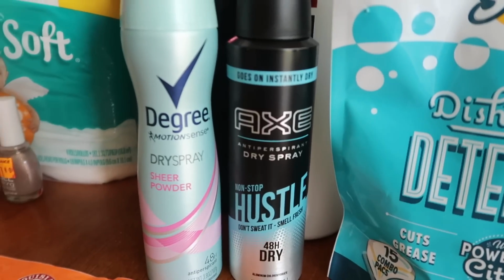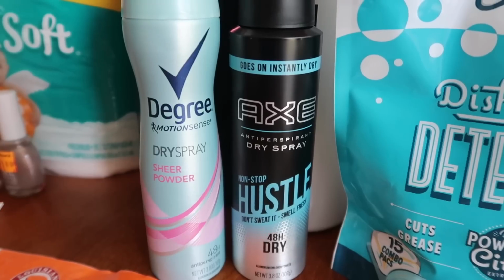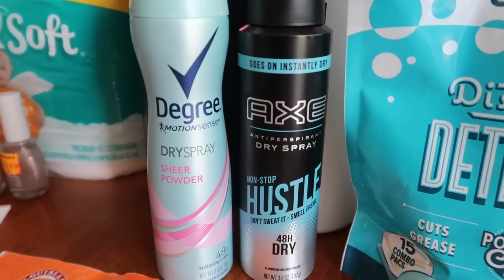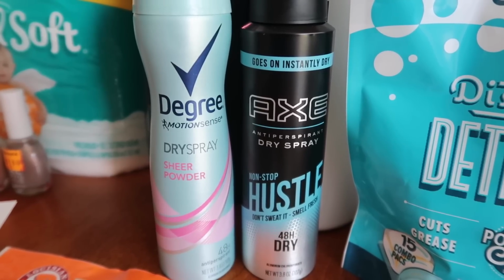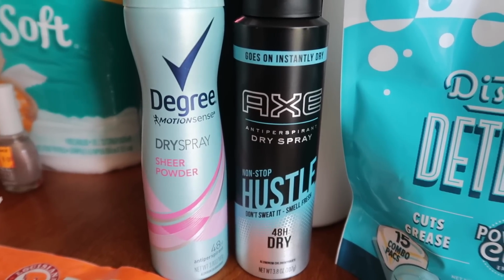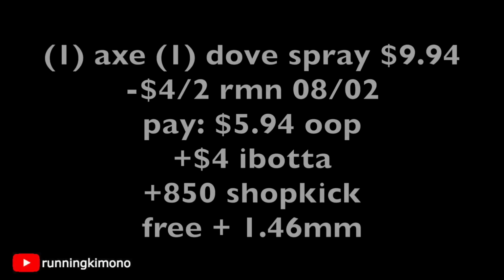The next little deal that we have is with these dry sprays. They are $4.97 a pop, so for 2 of them, that's $9.94. We have a $4 off of 2 from the Retail Me Not of August 2nd. So you would pay $5.94 out of pocket. IBOTTA is giving back a $2 rebate for both, so $2 back for the Degree, $2 back for the Axe. And then Shopkick's giving back 850 points, which is the equivalency of like $3.40. So it makes it free plus a $1.46 moneymaker. That's a fantastic deal.